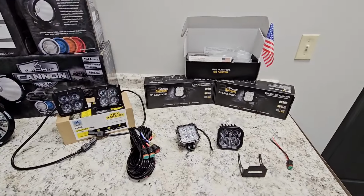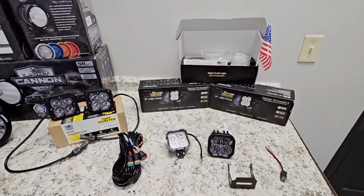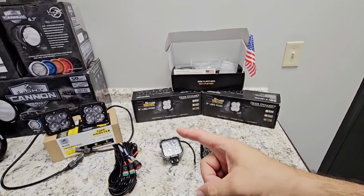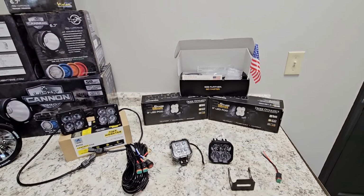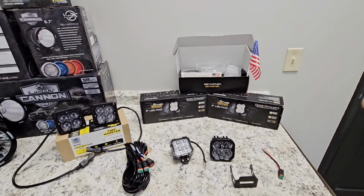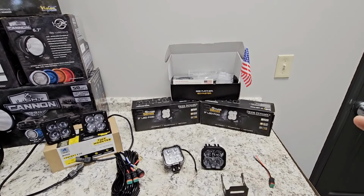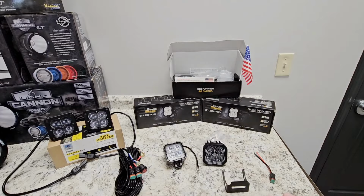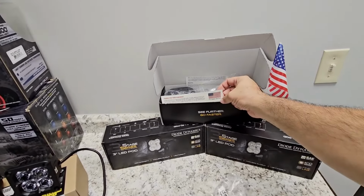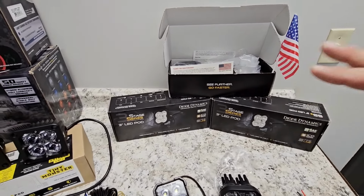Okay, so the first one we're going to go over is a brand called Diode Dynamics. Now, when I started researching this brand, I found out that it compared very, very well directly against Rigid and Baja Designs. So those are two what a lot of people would consider to be some of the best lights available. And Diode Dynamics is compared directly to those. From a price point perspective, I think they're about the same price. Might be a little less expensive, but I do think that they all compete in that same price category. They are manufactured in the United States, so they put this nice little flag and an indicator here to say US made lighting.